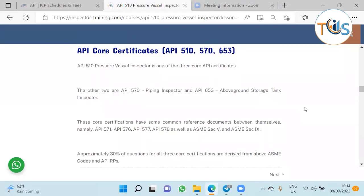Okay, let's see what the API core certificates are. You have API 510, 570, and 653. These come with authorized titles. So you have API 510, authorized pressure vessel inspector. This is one of the certificates. The other two are 570 and 653: authorized piping inspector and authorized aboveground storage tank inspector.